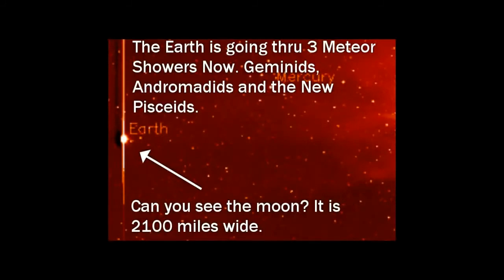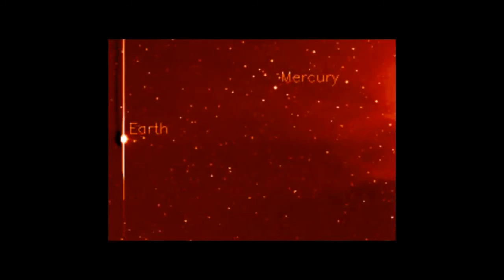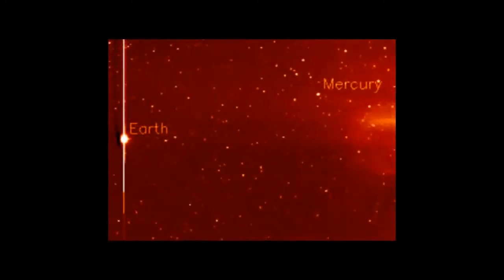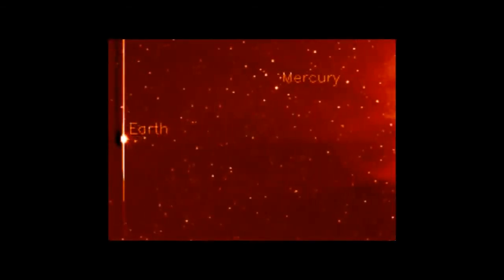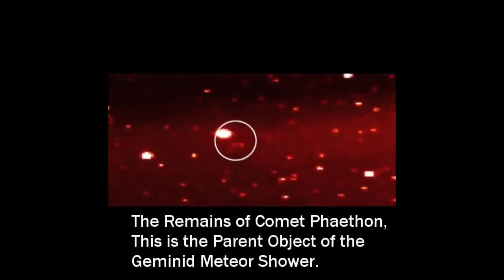The Earth is going through three now, the Geminids, the Andromedids, and the new, what I call a Pisces. They're talking about calling the Wurtemann Comet meteor trail. So right now we're going through three meteor showers. There were 30 reports of large fireballs last night from the Canadian Meteor Report Center. So you're not going to be able to see any of this debris until it hits the Earth's atmosphere.